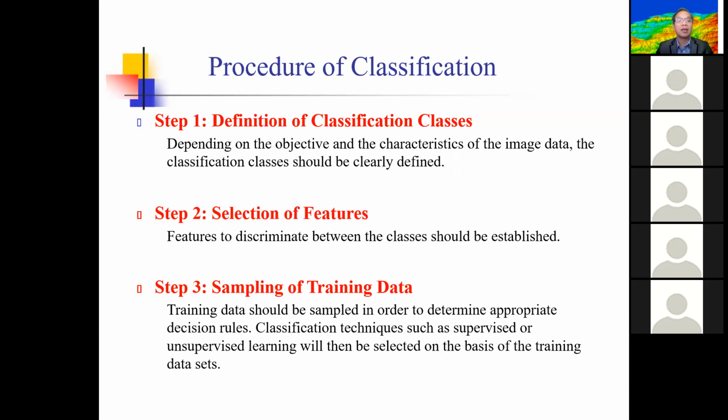Now, selection of features comes second, and you basically have to inspect the image itself, the integrity of the image. In most cases, the images that you would get from Landsat and commercial satellite image providers would give you very clean, cloud-free images. That means this has gone through quality control, and you should be able to discern some features out of those images.